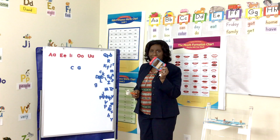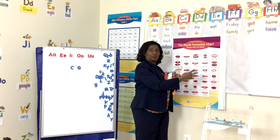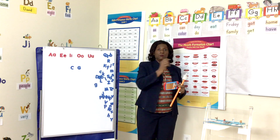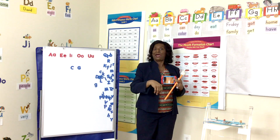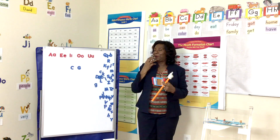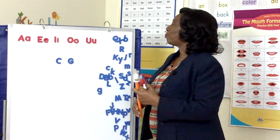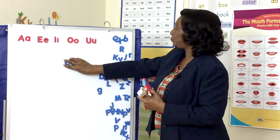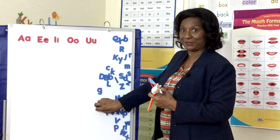If you don't have this mirror, but you have a mirror right next to your mouth formation chart, have them use that mirror. If there's a problem, take the chart to the restroom. If there's a mirror in your bathroom, have them use that. Some place where they could check the mouth formation. Now, we're moving on to actually creating words.